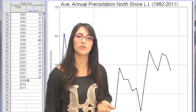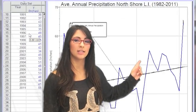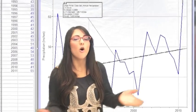This graph shows the average precipitation in inches in the area around our school over the last 30 years. A linear fit shows the increasing trend, especially over the last 10 years. With all this precipitation, doesn't it make sense that the pond should be getting bigger and not smaller?